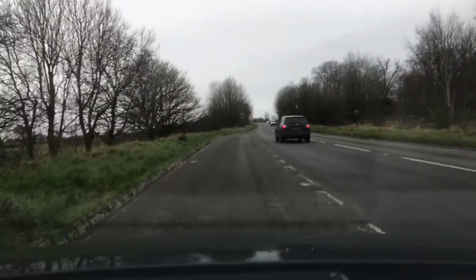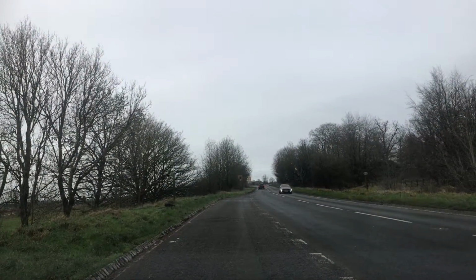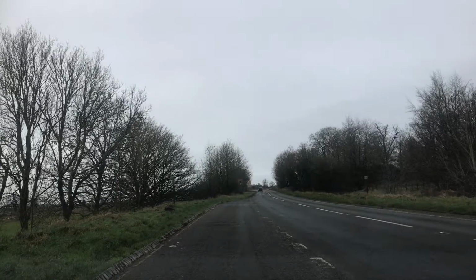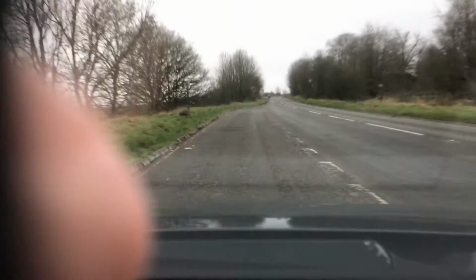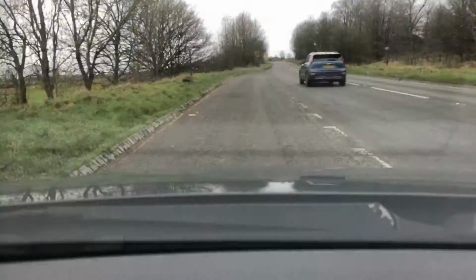I'll just pull over for a second because the camera has just loosened due to the bumpiness of the road. Good old Gloucestershire County Council.